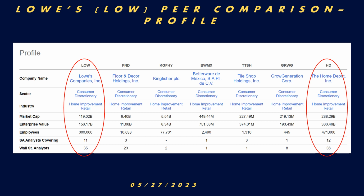So I added them. I pulled them in. Home Depot. Because honestly, I can't talk about Lowe's without talking about Home Depot. This will give you some context. So first and foremost, look at the market cap. Now, you know what? I'm going to show all of the sector competitors, but my focus for the remainder of the slides is going to be on Home Depot because I look at them as really their key competitor. So market cap for Lowe's, $119 billion. Home Depot is more than double. My God, it's approaching triple, $288 billion. Home Depot is a monster company.